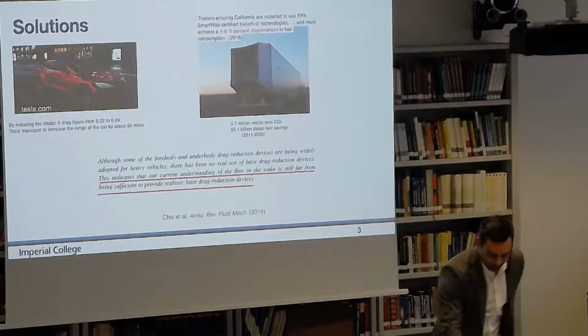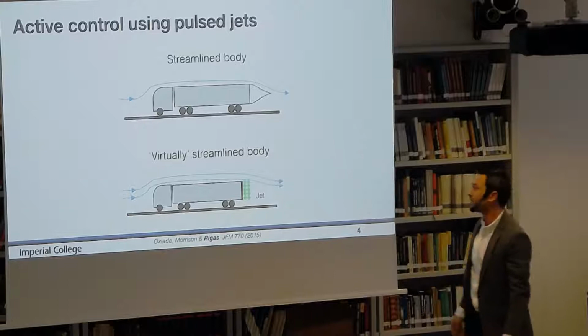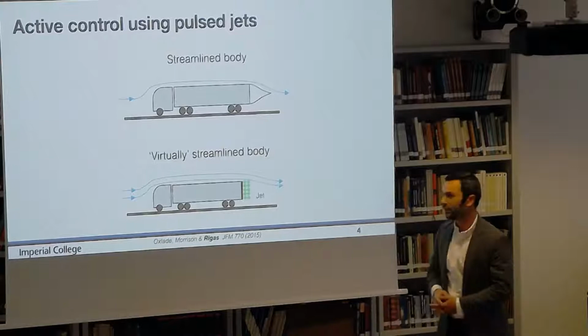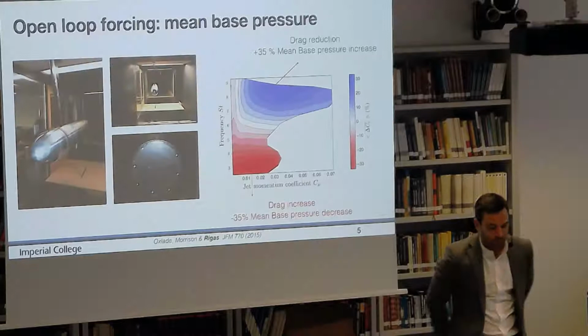So back then I was thinking more as an engineer, a bit less as a scientist, and we thought, okay, let's try the following experiment. Let's try to streamline the body to reduce the pressure losses. Instead of having additive geometric modifications, we said, let's have a set of jets that virtually streamline the body and manipulate the flow in order to minimize the drag. So that was the design during my PhD.